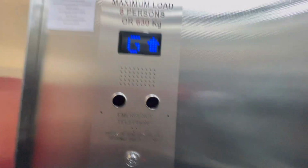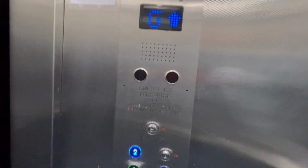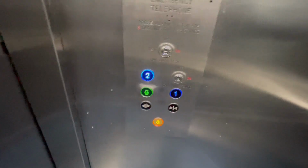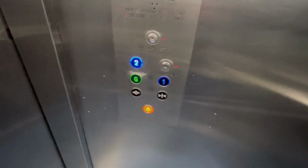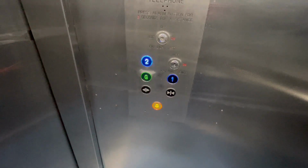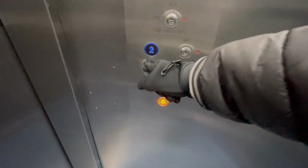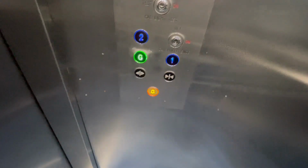Please mind the doors. Doors closing. Capacity 8 persons, 630 kilograms. Going up. This one's been modernised by Concept, but the voice still remains original. Just they've modernised the control panel. And slows. It's a bit second floor. Second floor. It's a bit of mixed voice, this one is. Doors open.